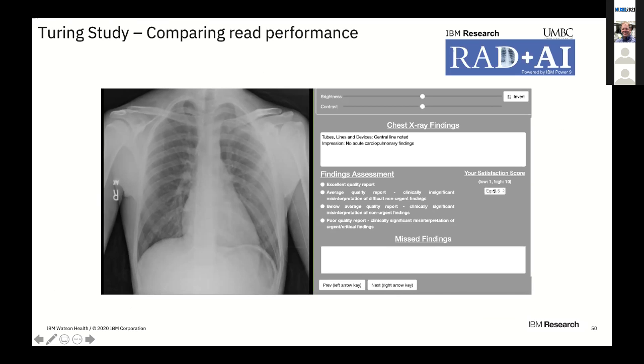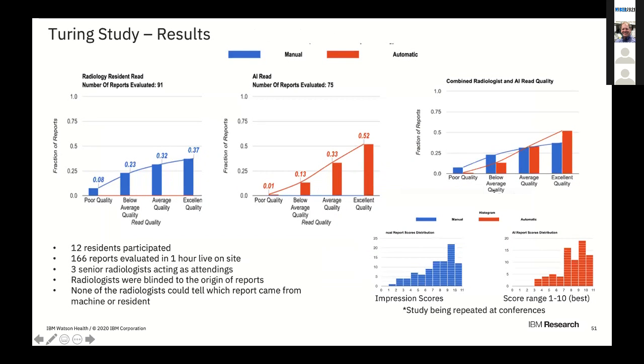So the final study that we did was at a symposium in which we had 3 famous radiologists. I think many of you may be familiar with them. Elliot Siegel, Curtis Langlotz, and Chuck Kahn.